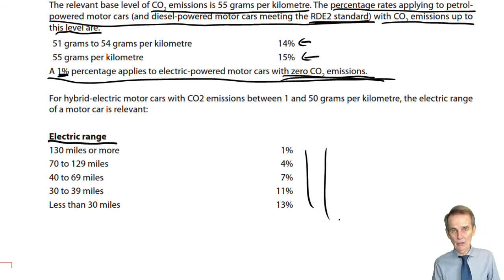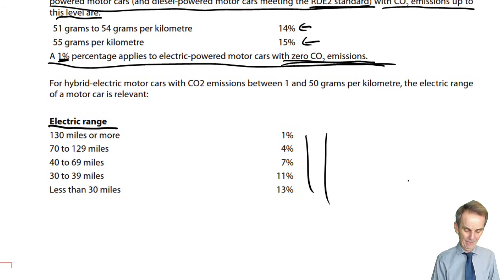Again, you may get one of those, but the more demanding exercise is where we see a car, either just petrol or diesel, that has CO2 emissions in excess of 55 grams per kilometre, and therefore demands that you compute, based on your base rate, percentage base rate of 15%, but you work out what the addition to that is, albeit up to the maximum 37%. And of course, if it's diesel, does it tell you that it meets the RDE2 standard? If it doesn't, then we're adding 4%. But again, up to that maximum ceiling of 37% there.